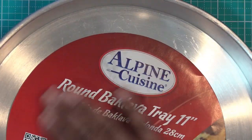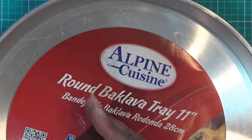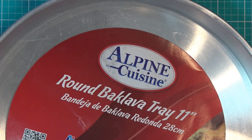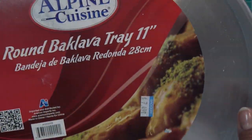But you just kind of layer your phyllo sheets, put in whatever the filling is, layer more phyllo sheets, and then you cut them at an angle so it looks like a diamond shape. Pour your butter over it, bake it up, and then at the end, put your syrup, right? Your sugar syrup that you made.